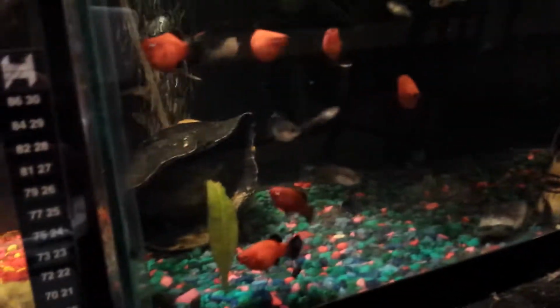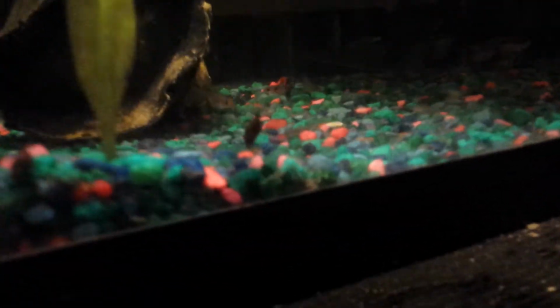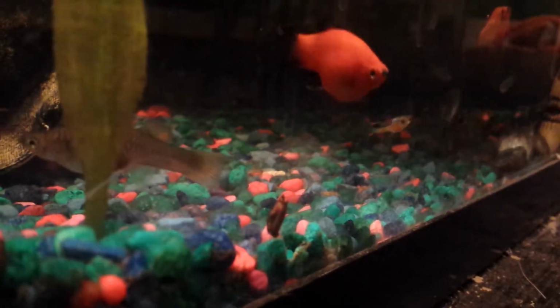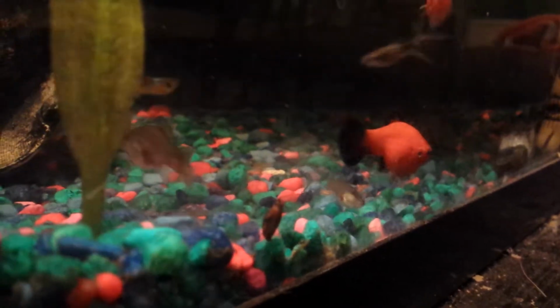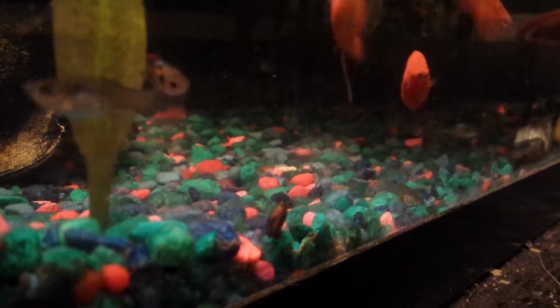Which they've spawned in there too. So shortly I'm going to have to move some out and put them into another tank and make some more space. Oh, look what we got there. Most of my tanks don't have these. You see it there. Snail. Like I said, most of my tanks don't have these because most of my fish tend to eat them right up. I see another one up in the grass up there.